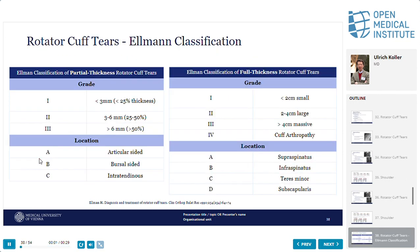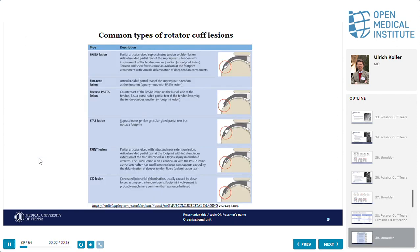Yeah, that's the rotator cuff tears. The Ellman classification, you can do this Ellman classification at the beginning, but after some time, I think it will be common for you, and you will see, okay, together with the judgment of the fatty degeneration of the supraspinatus and the other muscles, and the grade of retraction, if it is possible to make a surgery or not, or what kind of surgery. Here are again described common types of rotator cuff lesions, but they are all in the handout where you can have a look again.